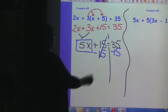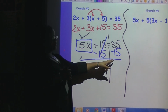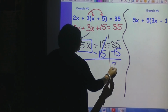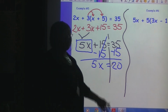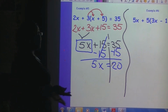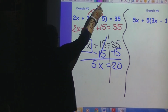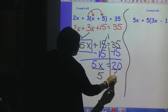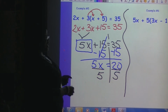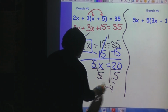And I cross things out, they cancel. That cancels out. And then do my regular math. 35 minus 15. I'm left with 20, and I bring everything else down. So now I have 5x equals 20, so 5 times something will give me 20. But I want to show my steps. So what must I do to both sides? I must divide by the number in front of my variable. So I divide both sides by 5. x equals 4.